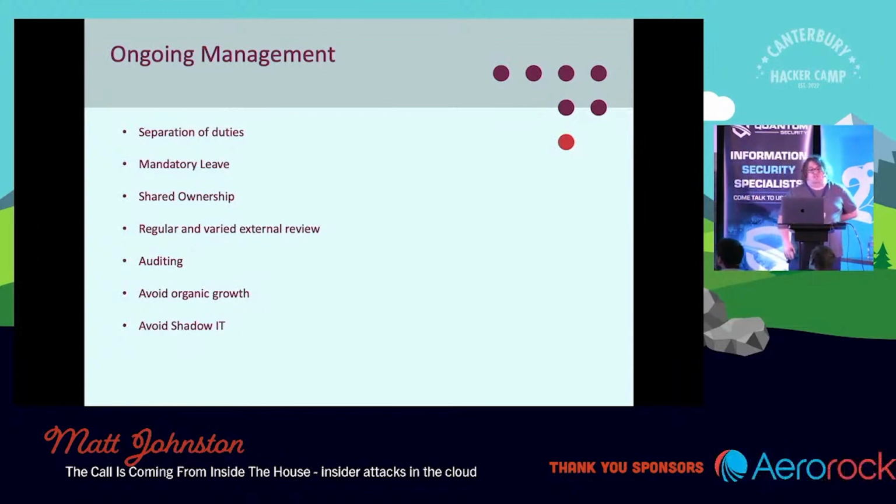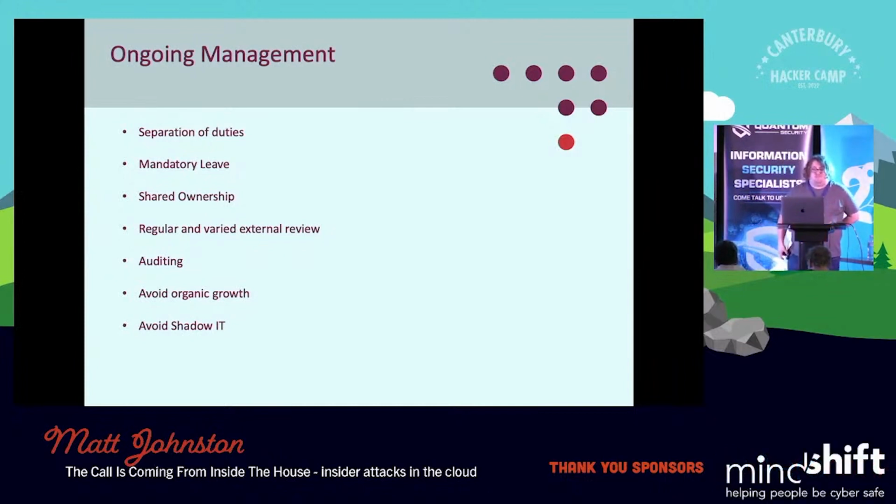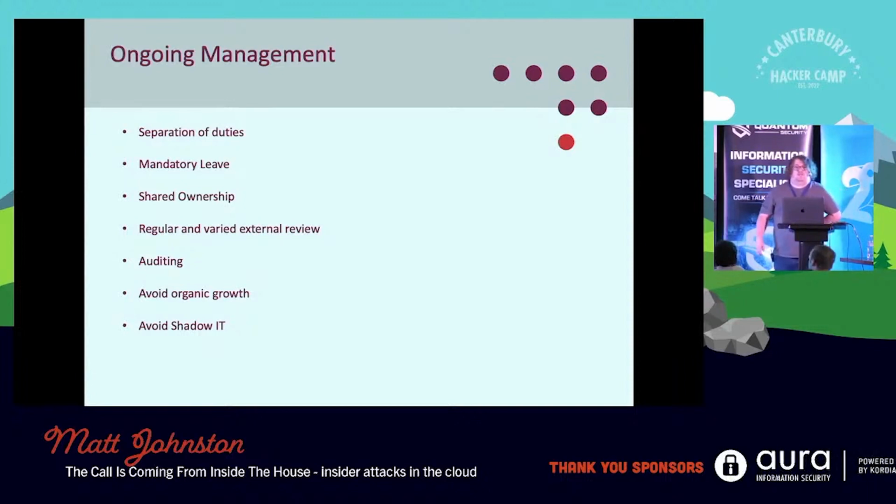Similarly, the shared ownership. Again, this is about engaging more people and getting everyone understanding how things are and contributing to that work. External review as well. All the account managers in the room will hate me, but occasionally use a different provider for your pen test, or get someone else to do your annual review 1 year. This is just really important, again, for avoiding collusion and for maximizing those eyes on.